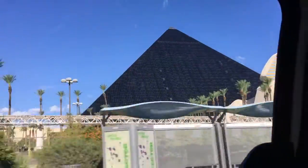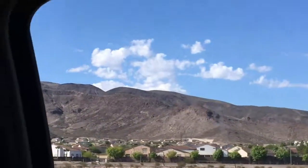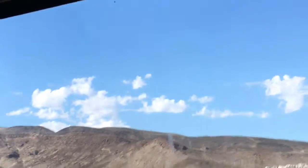This is Luxor. Zoom in on it. Where is it? It says welcome to Las Vegas. It's back there. I can see it. There's this really cool license plate that has the welcome to Las Vegas sign on it.